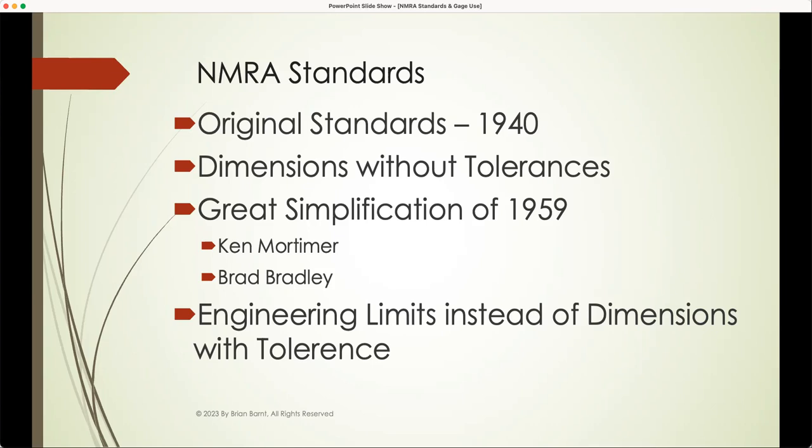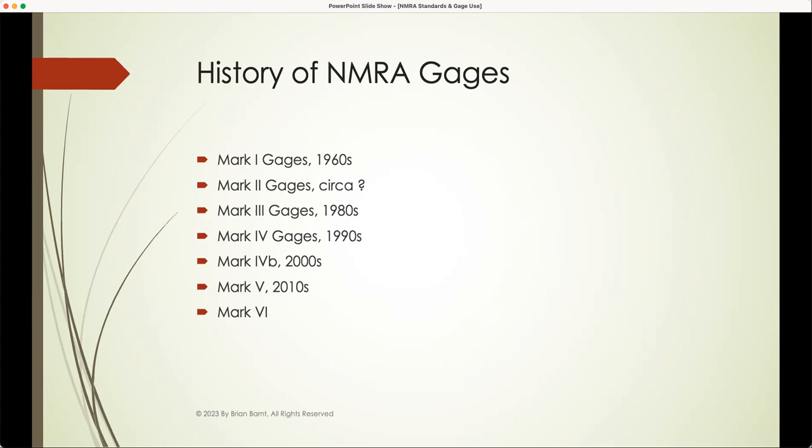So about that time, the first gauges came out, the Mark Ones. I don't know if they were ever stamped Mark One. I've never actually held one in my hand. They came out in the 60s. And the Mark Twos, they came out, I believe, in the 70s, but I don't have any records to show that. I have the Mark Three drawings from the 1980s. We have the Mark Four drawings that were done in the late 80s and early 90s.